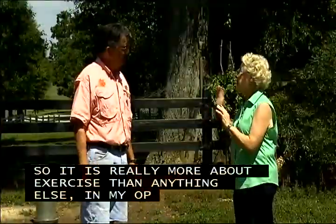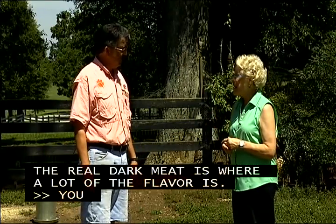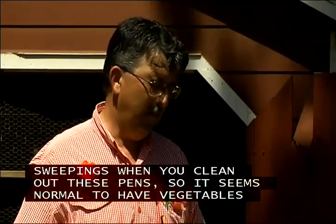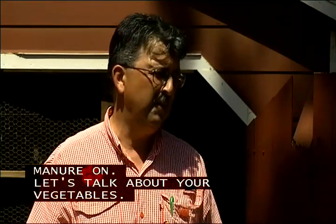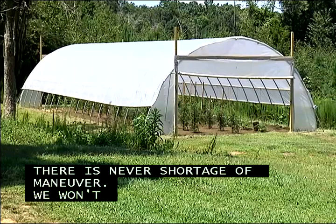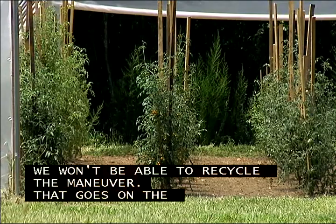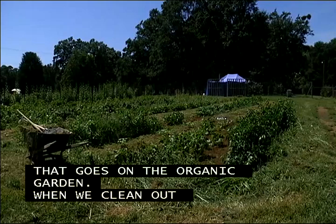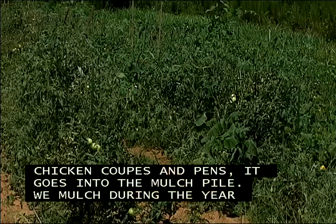You have a lot of sweepings when you clean out these chicken pens, and so it seems kind of normal to have some vegetables to use all that great manure on. So let's talk about your vegetables. Yeah, well, with a poultry farm, there's never any shortage of manure, so we want to be able to recycle the manure, and that goes on the organic garden. When we clean out our chicken coops and turkey pens, it all goes into the mulch pile. And then we mulch during the year with the garden. And so it's put right back into the soil.